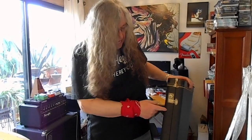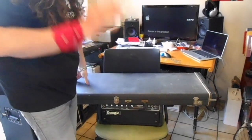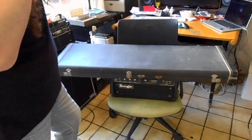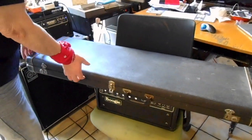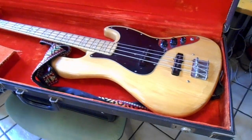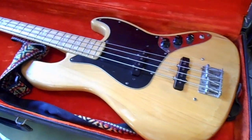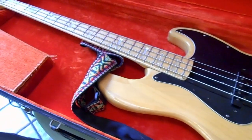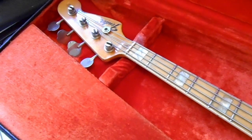Just by looking at the case, I knew he was telling the truth. So I take the case down. He wasn't big enough, it was all the way up, so I took it down. And I open it, just like this. Bingo, here it is. 1973, 100% original. Bridge, pickups, neck, everything is right on this bass. The only thing is the tone button that wasn't there, and I replaced it.